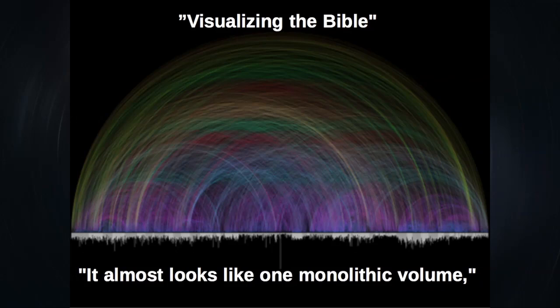Okay, the stunning interconnectivity of scriptures led one of the artists to say it almost looks like one monolithic volume. Yet over 40 authors were used to write the 66 books of the Bible. How did they accomplish this kind of continuity thousands of years ago? It's not humanly possible. My friends, if you know your Bible, if you've studied it, if you've researched it, you know that there is a supernatural stamp of engineering on it. It carries the indelible stamp of the divine Word of God.